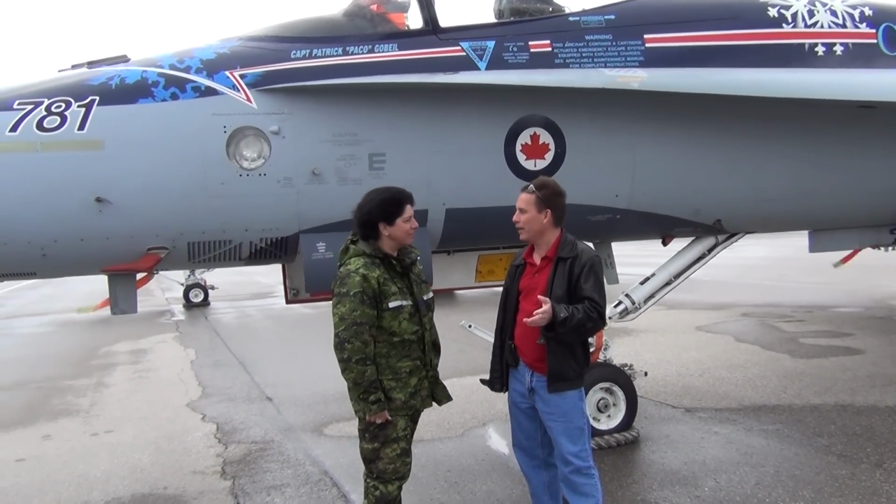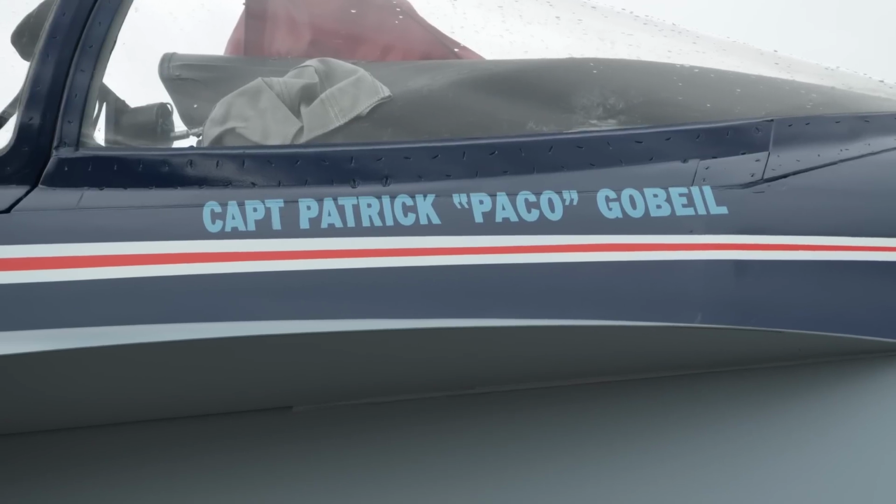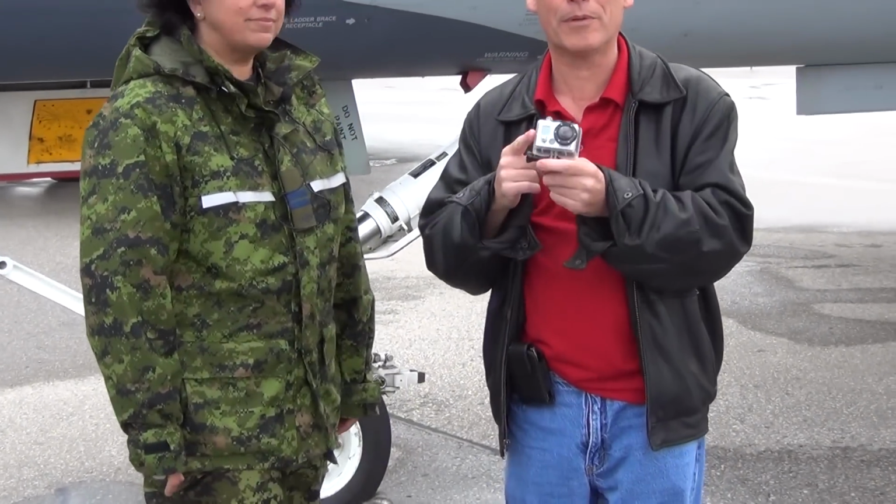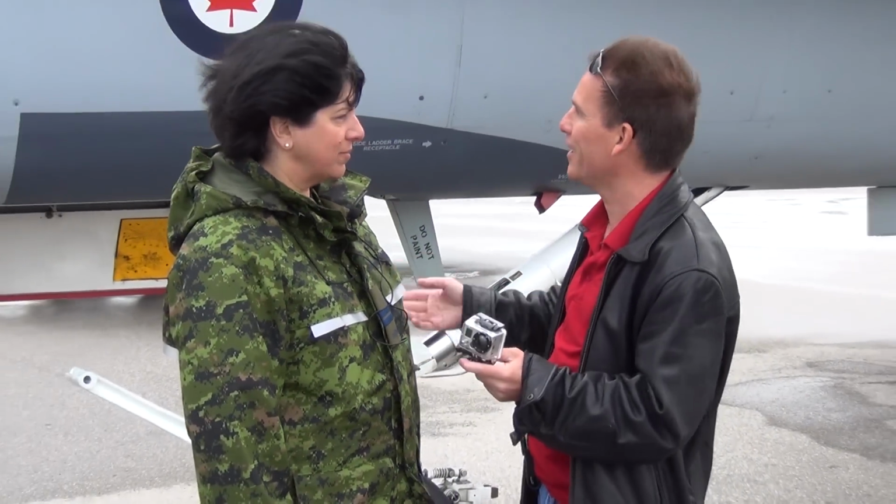Captain Patrick Gobeil, Paco. We're going to be meeting up with him in just a few minutes, and he's going to take us inside the cockpit of the CF-18. Yeah, we'll do that. So this is a GoPro Hero 2, which we're going to be mounting. I guess Paco is going to mount it inside the cockpit.